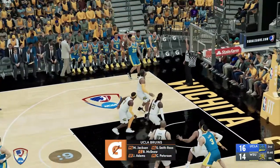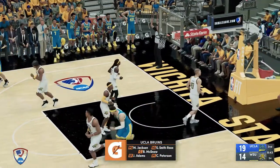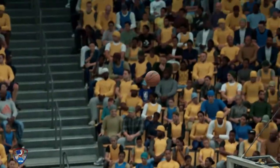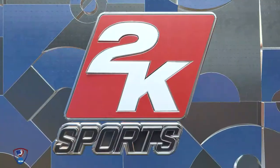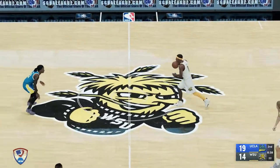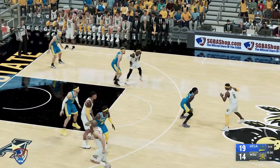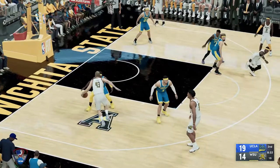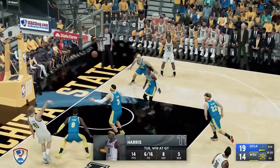Kicks it over to Adams, wide open, easy 3. Smith Rowe, great at finding teammates. He averages 8.2 assists on the season. Adams, of course, a sharpshooter as well. Anytime you can find him near the corner, you want him to take that shot.